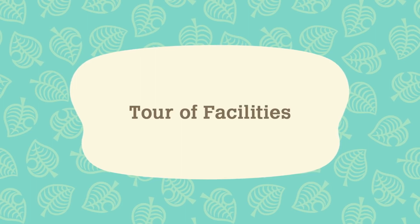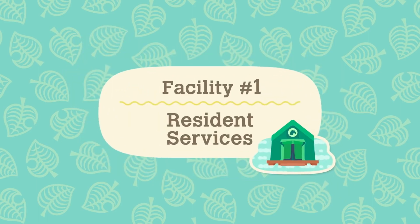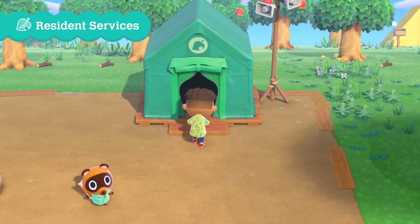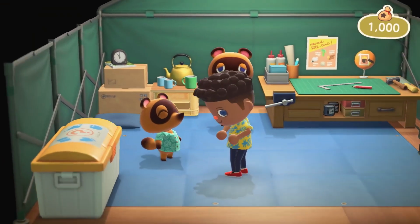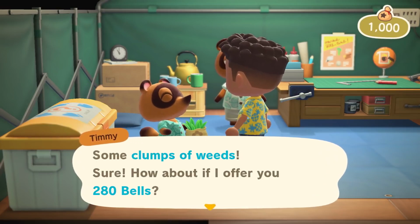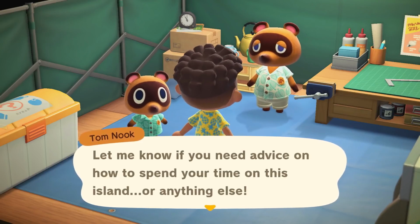Although you're moving to a deserted island, you're still getting a package deal. On the island, we've included 2 facilities to make your life there more comfortable. Visit this tent in the plaza to access Resident Services, which is here to support all of your daily needs. It's open 24 hours a day, providing residents with services such as the sale of everyday goods, the purchase of unwanted items, and helpful advice about living on a deserted island.